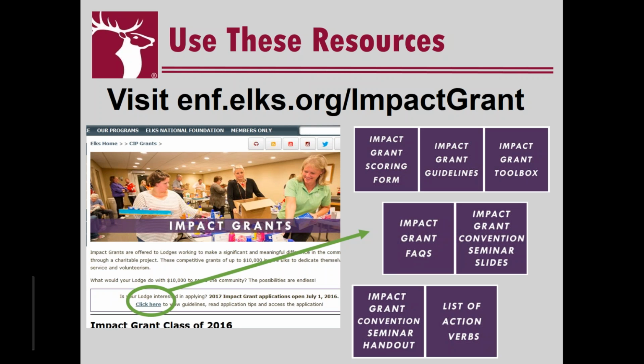You have the impact grant guidelines right there at your fingertips. You have an impact grant toolbox, which is chock full of specific links to places where you can look for those statistics, for example, that we've talked about, talking about sustainability and other information about what you should be thinking about when you're undertaking this endeavor. There's impact grant FAQs, which go in a little bit more depth about specifics and questions that we get most often.